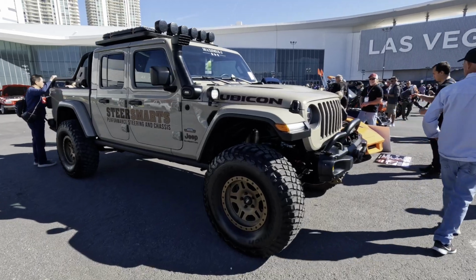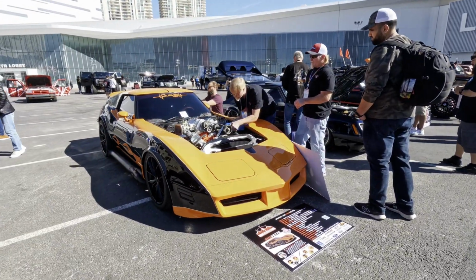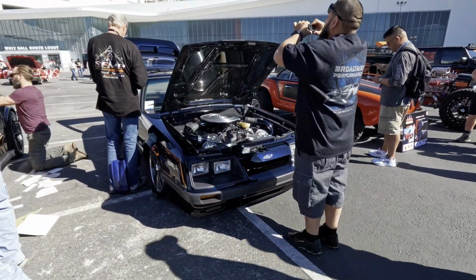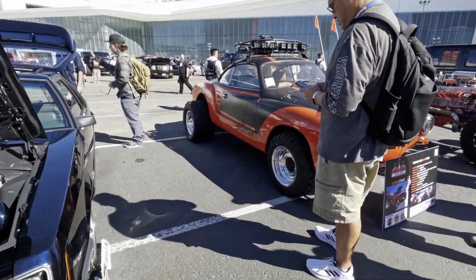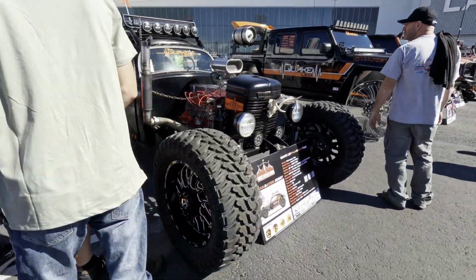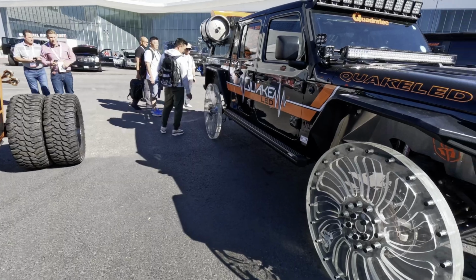Then we come to the Quake off-road lighting exhibit. They are big into their stuff that they call the freak show builds, like a Corvette, a Volkswagen Karmann Ghia, a Volkswagen Beetle, and a Gladiator on plexiglass wheels.